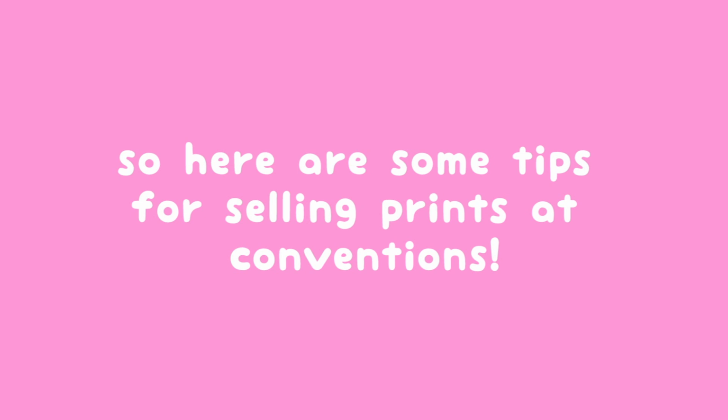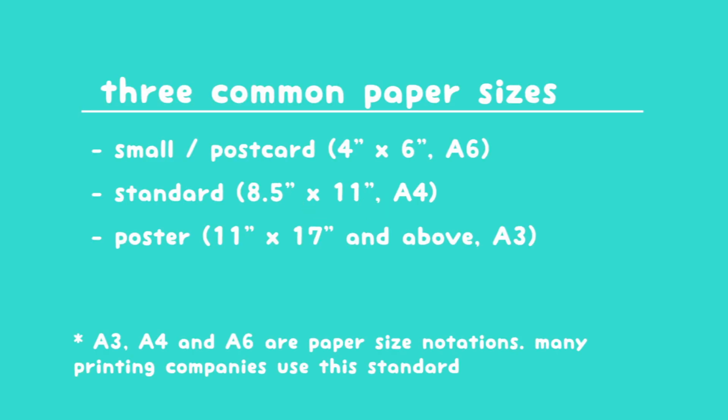So here are some tips for selling prints at conventions. First thing to consider is sizing. The sizing for prints can be broken down into three categories: small or postcard size, standard size, and poster size. Honestly, I don't think there's too much difference in the popularity between the different sizes. It's up to you to decide what size print you want to sell.